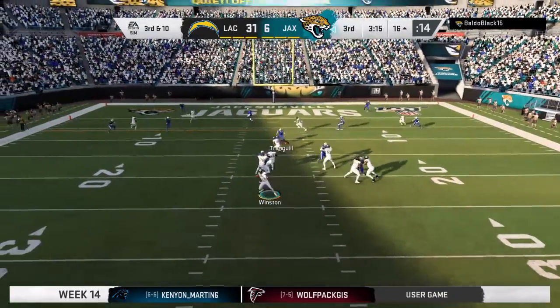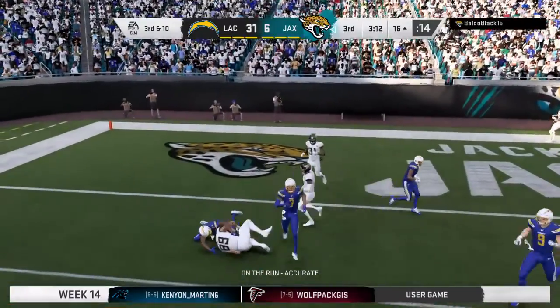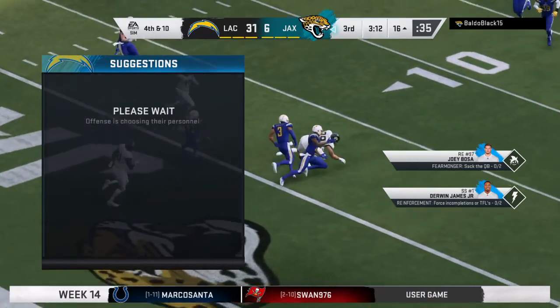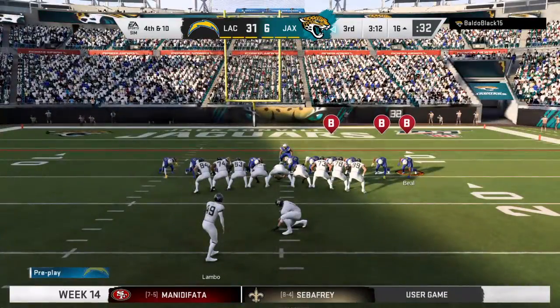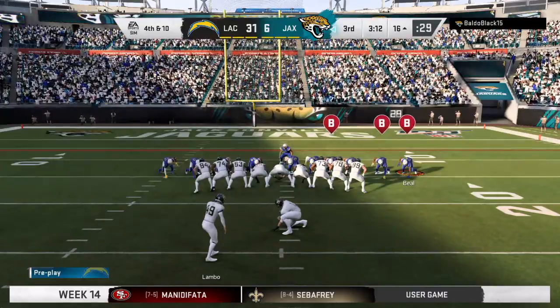From the gun, Winston dancing to his left. To the goal line, but it's incomplete. You hear the calls for a penalty, but I just don't think so. I think in this situation, the defender was making sure his guy couldn't hold on to the football. So I don't see anything to warrant a flag. No, I'm with you. There was contact, but I'm happy they kept that flag in the back pocket.